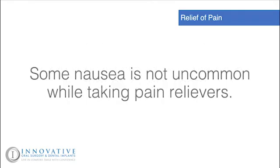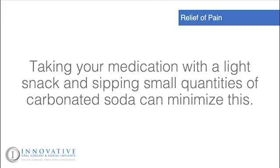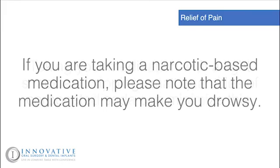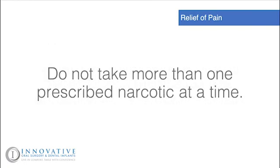Some nausea is not uncommon while taking pain relievers. Taking your medication with a light snack and sipping small quantities of carbonated soda can minimize this. If you are taking a narcotic-based medication, please note that the medication may make you drowsy. Caution: refrain from operating a motor vehicle while taking a prescribed narcotic pain medication. Example, hydrocodone, Tylenol with codeine, Vicodin, Percocet, and Vicoprofen. Do not take more than 1 prescribed narcotic at a time.